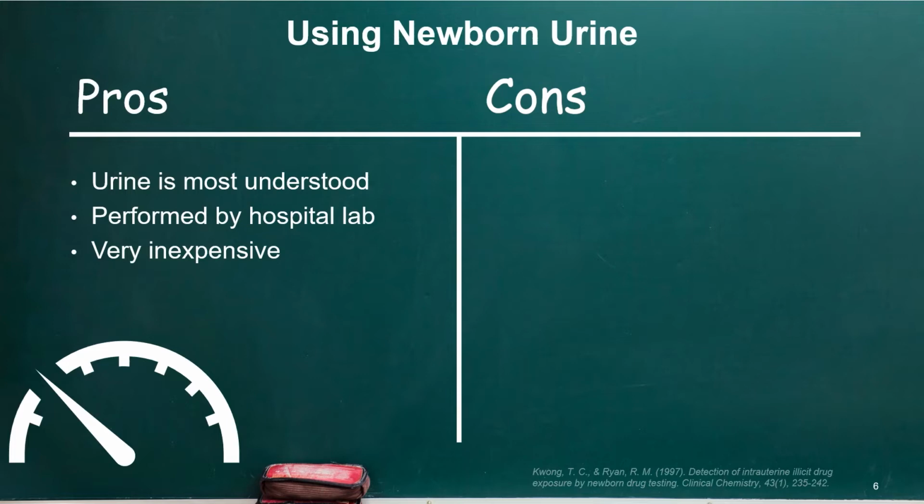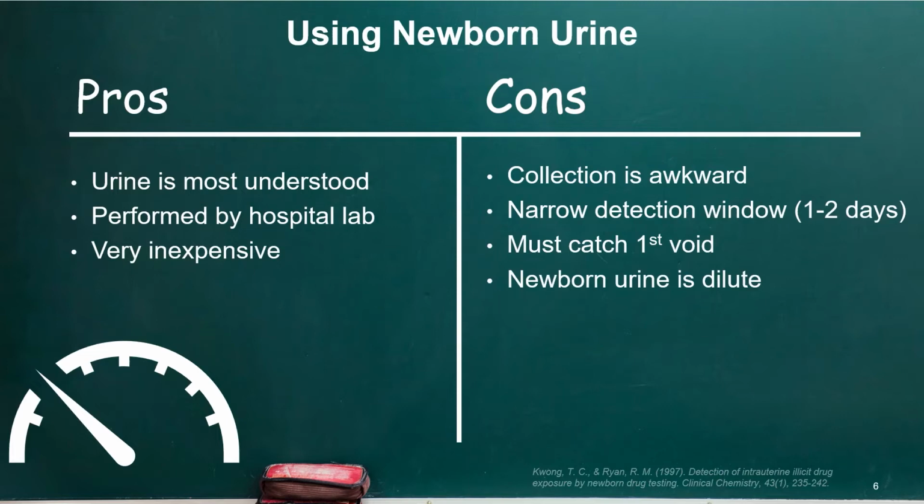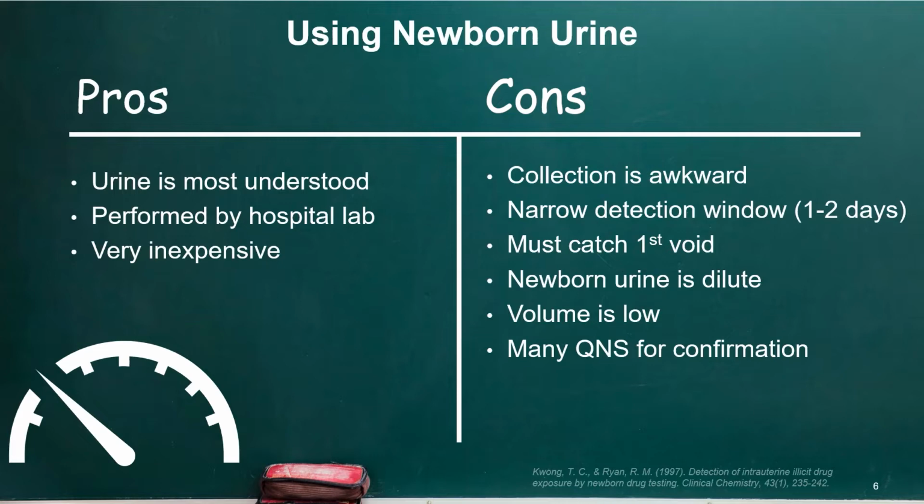Now, the drawbacks to using newborn urine is the collection is awkward. Anyone that has bagged a baby to collect a urine specimen knows it's not the easiest thing to do. It's not the best way to go. You have a very narrow window of detection, 1 to 2 days. This is a big deal in this environment. You must catch the first void because the baby urine is dilute. And if you miss that first void, you're just kind of looking at what's in the milk the baby's drinking at the moment. The volume is low, and because of that, there are many specimens that are reported out quantity not sufficient for testing. You just run out of sample.